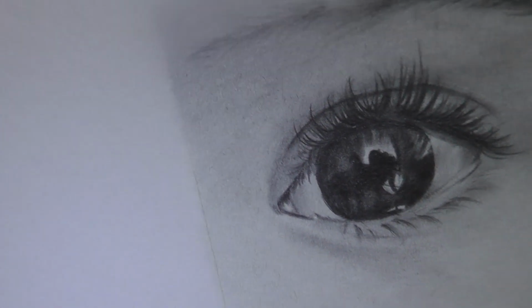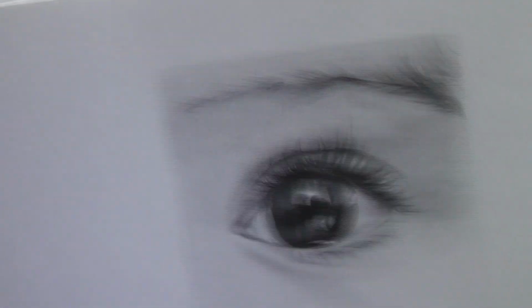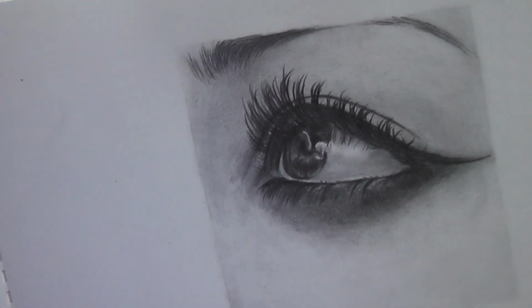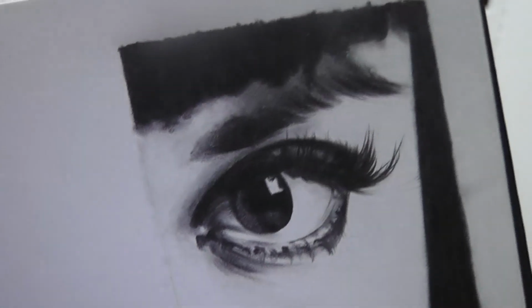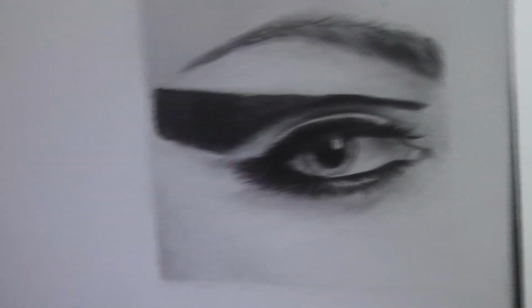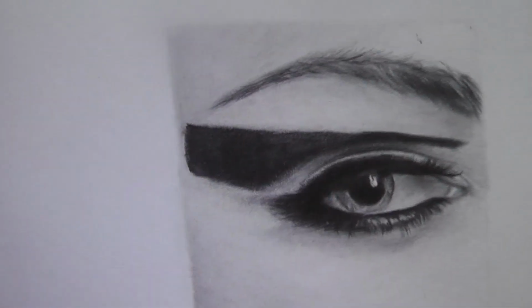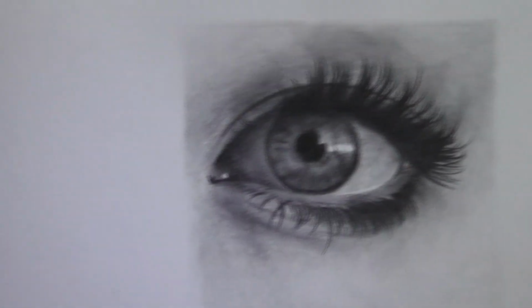Baby's eye. What I like about this one is you can see a person in the eyeball, which is quite fun. I like the eyebrows on that one. Speckly eyeshadows. Eyelashes. Very intense, this one. Quite like that one. I love the makeup she's got on. Again, eyebrows are really fun to draw.